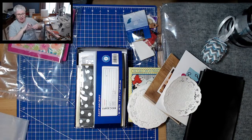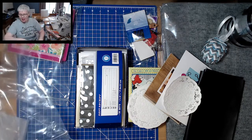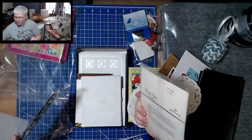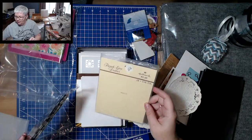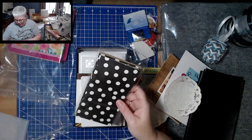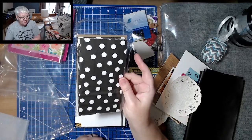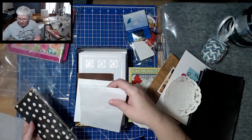Chris said, no wonder that filing cabinet was too heavy to move, right? I know. See, some of this is just empty packaging. Little paper bags for journals, envelopes.